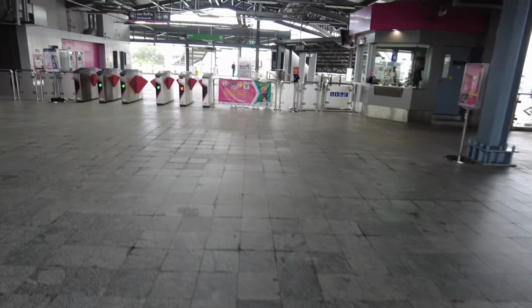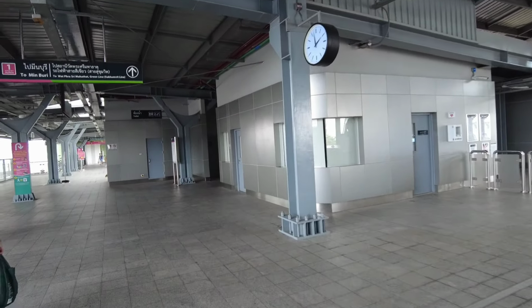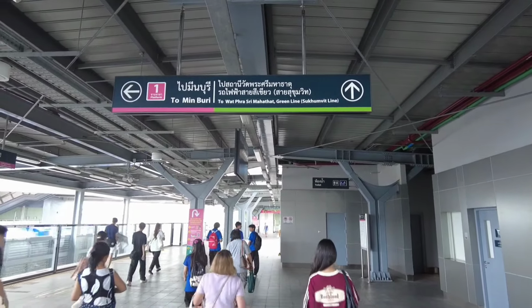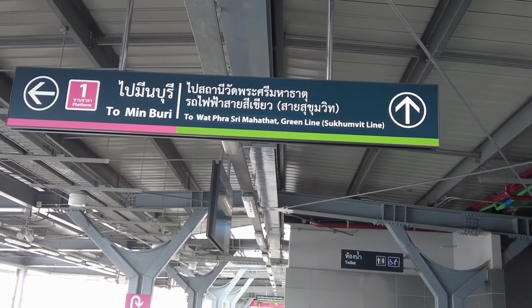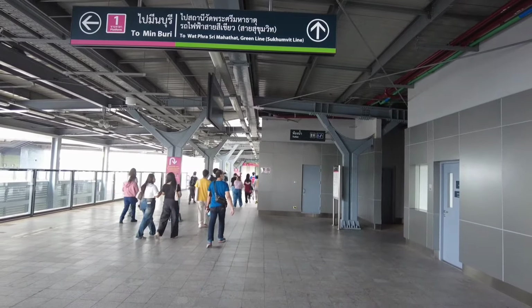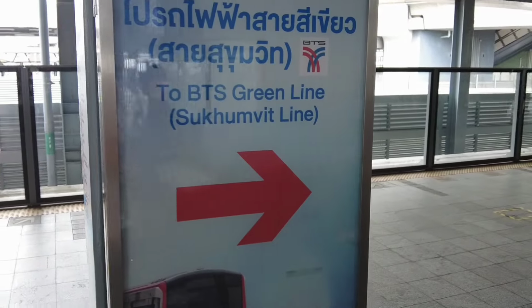All right, now we're at, I have to pronounce it best I can, bear with me, Wat Phra Sri Mahathat. You see it says green line right there. So just look on the map, and they've got maps scattered around for the BTS and MRT all over the city. But they got this sign here, you notice they've got this sign.